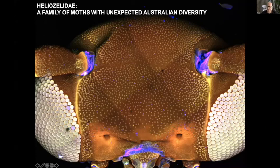I think, a little dance through the sun-loving moth family called Helioselidae, which may not be known to many of you. They're tiny moths. Their wingspan is a few millimeters, and the giants in the family are a centimeter across, and they're day flying, so they're not often seen by people interested in moths.